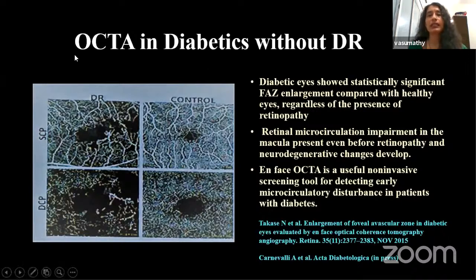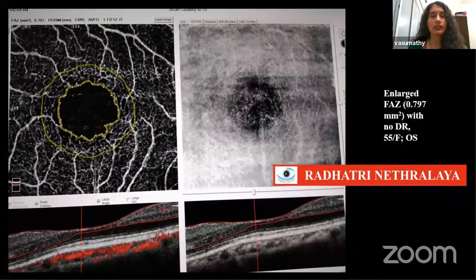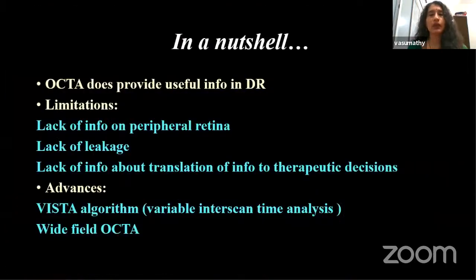And even interestingly, OCTA has been suggested as a marker in diabetics without diabetic retinopathy. There was a statistically significant avascular zone enlargement when compared to control eyes in both diabetic retinopathy as well as diabetic patients without diabetic retinopathy. And out of curiosity, we have also done this for some of our patients. This is a patient without diabetic retinopathy. The right eye of one of our patients, vision was pretty okay. And this is the left eye of one of our patients. You can see that definitely when we did angioanalytics, the FAZ size was very much increased. The patient did not have any diabetic macular edema, but he was a diabetic for a long time.